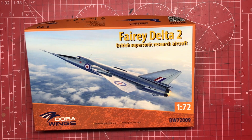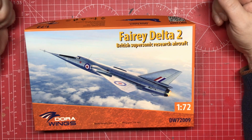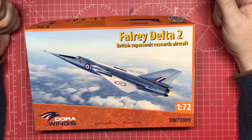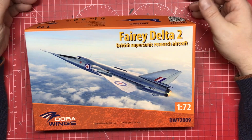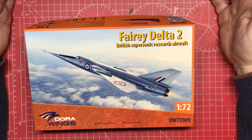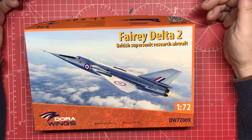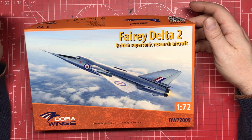I can't think of anything to say needs improving, other than the obvious thing that needs improving is it's 1:72 scale, and I really like it in 1:48, please. But yeah, 1:72 scale, Delta II, what is not to like? It's a bit of aviation history, and I think everyone should have one on their display shelf. So yeah, I think it's a beautiful kit, and I am really looking forward to building it.